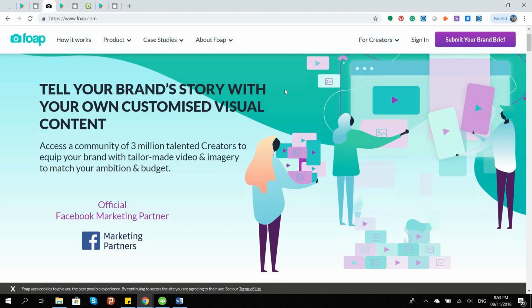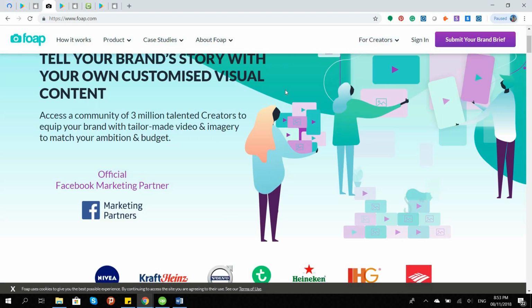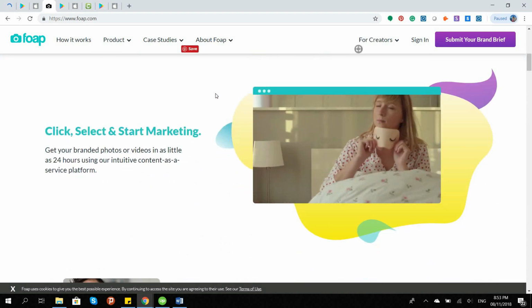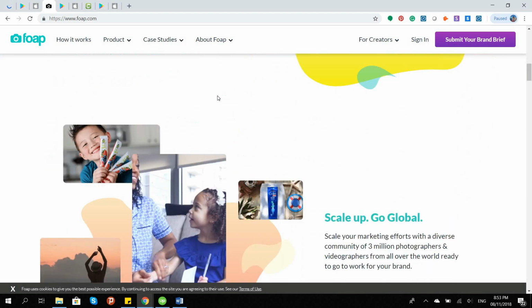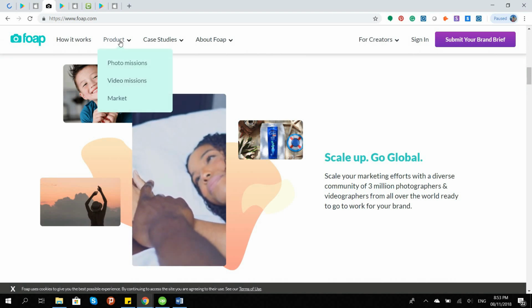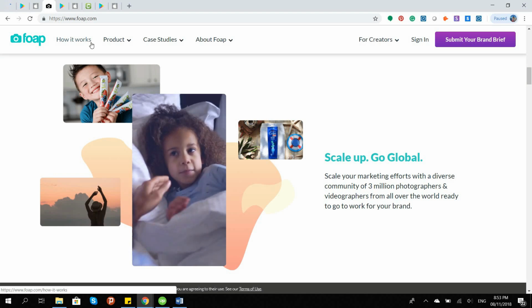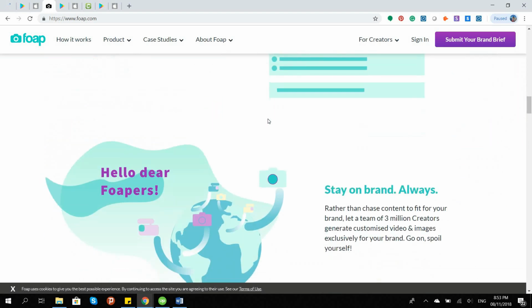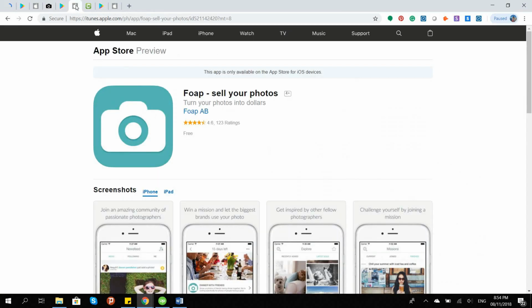Pwede mo rin ibenta ang photos sa FOAP. Just visit their website foap.com. This company will pay you $5 for each photo na mabibenta o mabibili sa kanilang website. You are able to download the application on Google Play and iPhone devices as well.